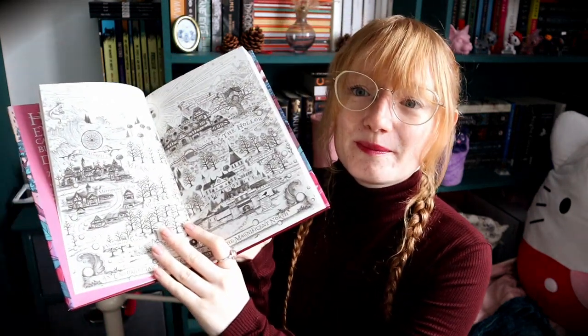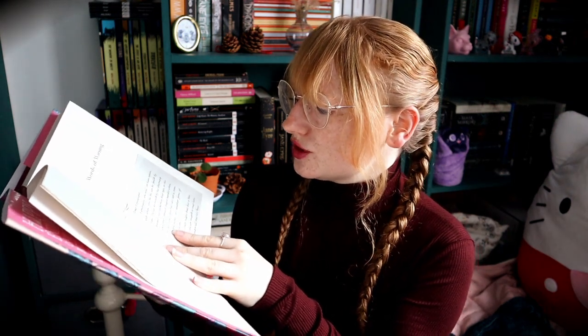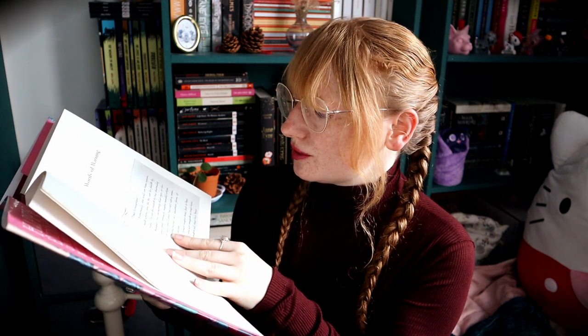Oh my god, we're gonna read the first sentence. I'm so excited to read this one. Look at the map. Oh my god. Oh, we have words of warning right at the start. Okay, we're gonna do the first sentence from the words of warning. Okay. Dear Evangeline, eventually you will see him again, and when you do not be fooled by him.